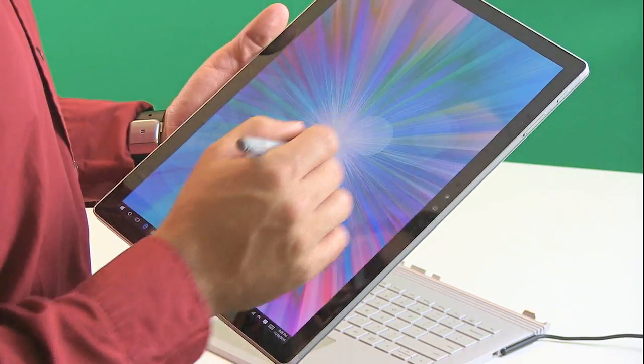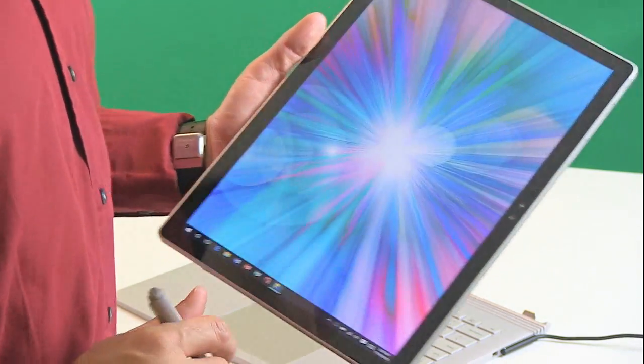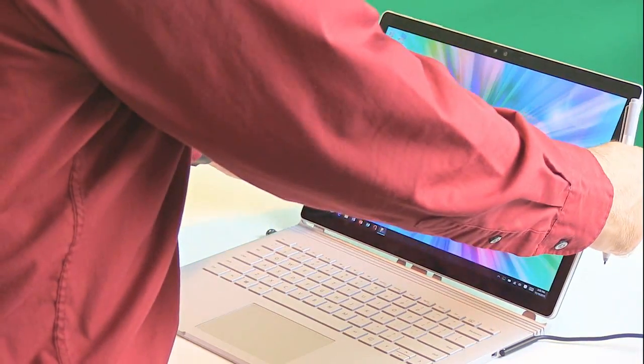Oh, I know what's wrong. It's because it's not saved on here. We'd have to use OneDrive. That's what we'd have to do. So let's try that. Didn't even think about that.